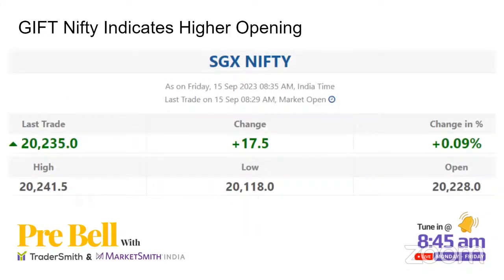Let's see how the Nifty is indicating or trading at the current moment. It is trading at 20,235, that is nearly 100 points higher compared to yesterday's closing. So GIFT Nifty is also indicating a positive opening for the index. Let's see how the Indian market opens.